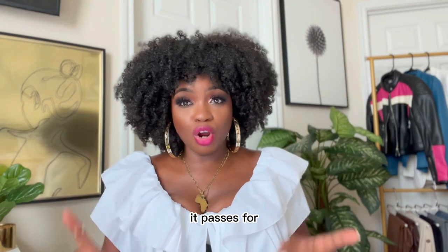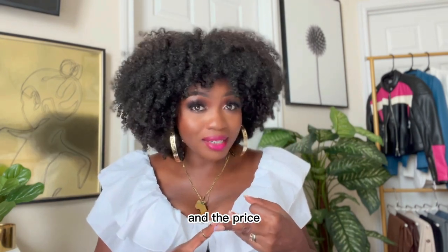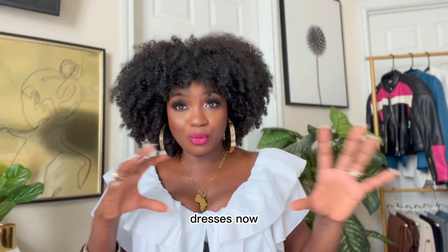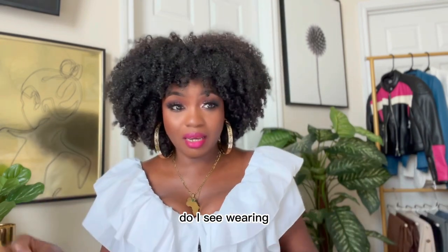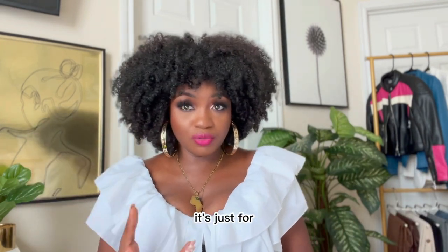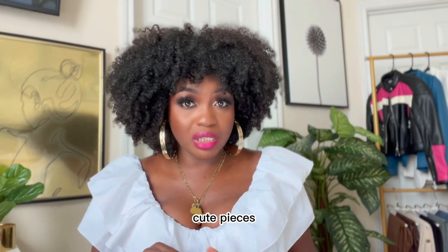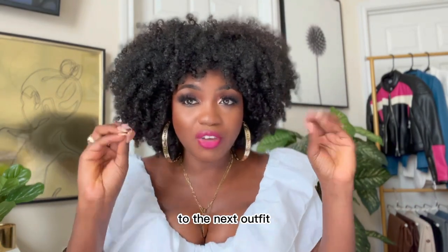Also the fact that it shows my tummy, my waistline, and it's lightweight, and the price. All that factored in, that's how I grade outfits that I pick up now. Do I see myself wearing this again? Do I see myself wearing it over and over? Or is it just for this season? There are some really cute pieces that you can just wear for this season, but some that don't pass. So, that one is a no. Not too much. Let's move on to the next outfit.